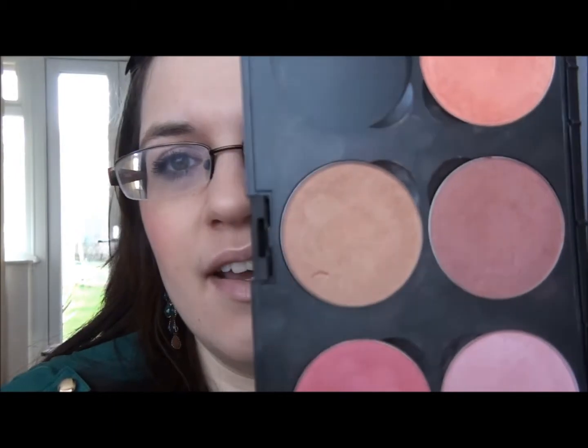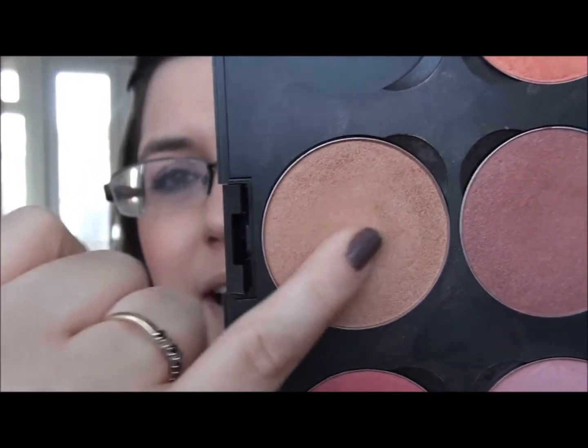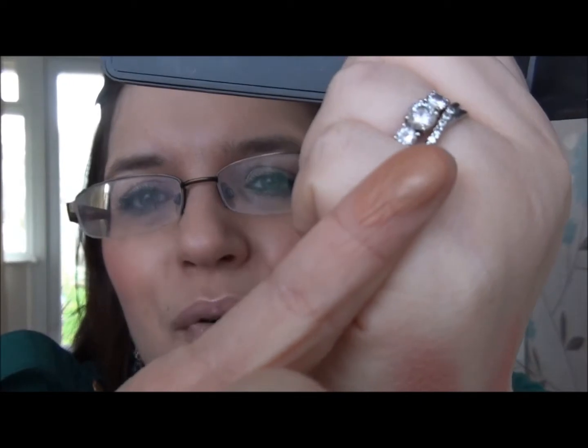Next colour is Trace Gold, which is so, so pretty. It is one of those sheer tone shimmers again, or whatever I just said, I can't remember. And it is a bronzy colour.